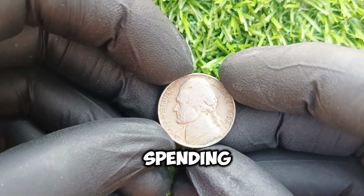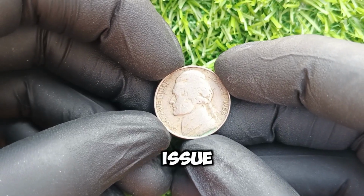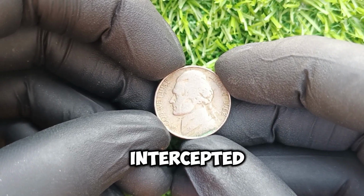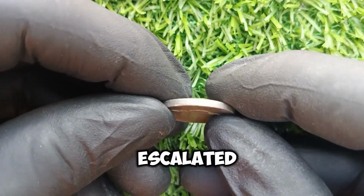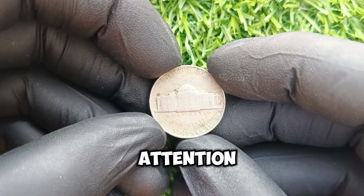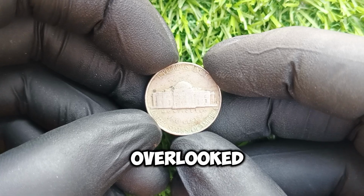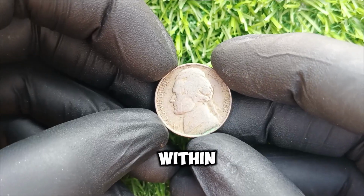Stories of collectors spending years chasing just one pristine coin highlight the dedication surrounding this issue. As rarity intersected with passion, prices escalated beyond traditional boundaries, and each public sale attracted global attention. Such events confirmed that the Jefferson nickel, once overlooked, had become a symbol of hidden fortune within American coinage.